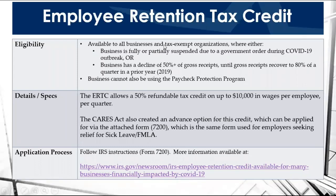One of the features of this is that you can't receive a tax credit for employee retention and the Paycheck Protection Program for free money for those employees. So it's one or the other in this case. I should state also that the forgivable loans are one or the other also.